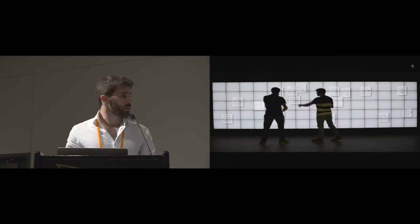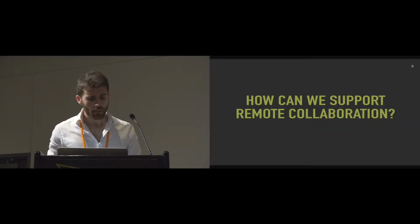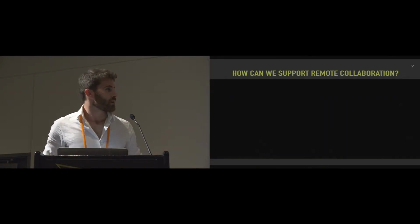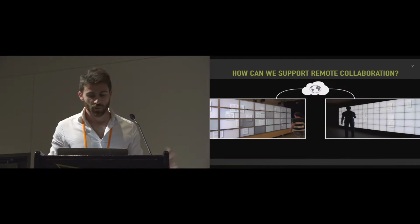But we're wondering what happens when these two collaborators are not in the same room, so when they're not collocated. So how can we support remote collaboration in these spaces? Something similar to what you see there. So two users working on the same task, each one with their own wall.